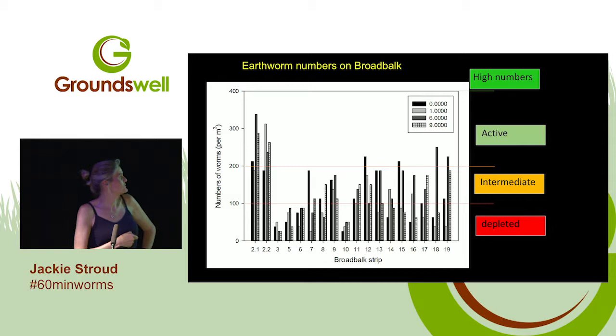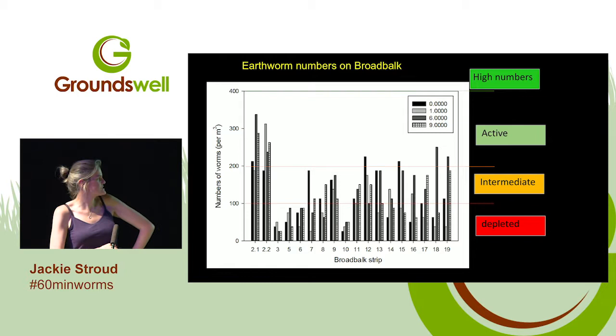2.1 and 2.2 are the ones that receive farmyard manure for 175 years, and the rest of these are mineral-only fertilizers. And if we look at depleted levels, that would be less than 100 worms per meter squared. Only a few plots are depleted. Most are in the intermediate range, and a few hit the active range.